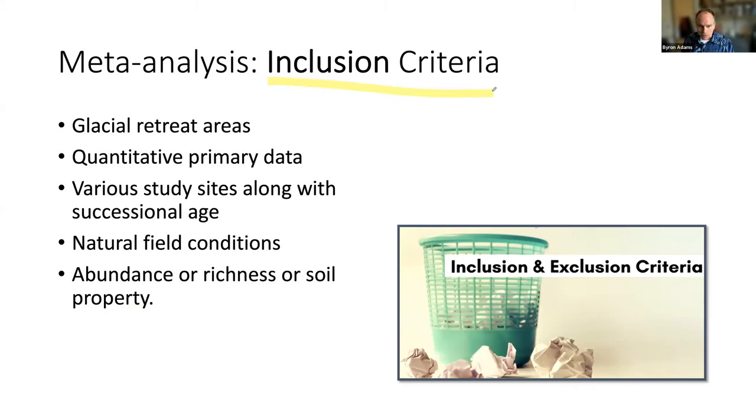You can't just take any paper and do this. So the papers that we used had to include a glacial retreat area, and they had to have quantitative primary data. So we had to throw out papers that were qualitative, for example. They had to have various study sites along or across a successional age, right? So if they only had one age, then we couldn't include that. They had to be natural field conditions, and they had to provide abundance, either the abundance and/or the richness of taxa and/or a soil property, like available phosphorus or organic carbon or pH or salinity or something like that.